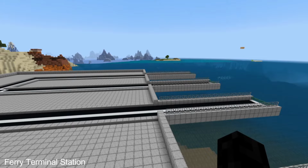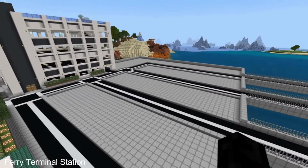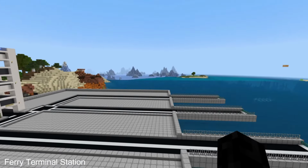And of course now, a whole ferry terminal has been built on top of this island. And recently, with the new cave update, the generating of the land expanded. We have territory that's going further now.